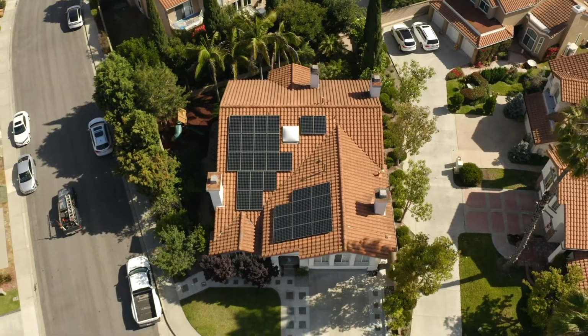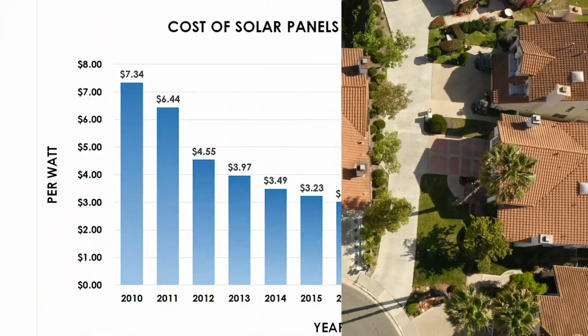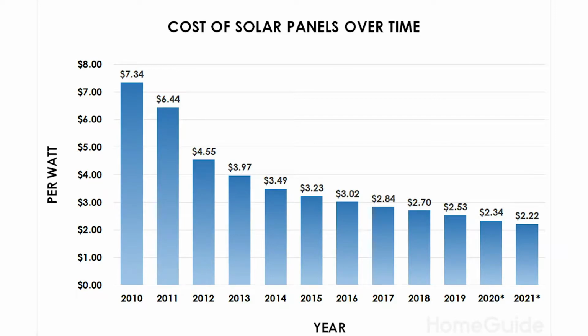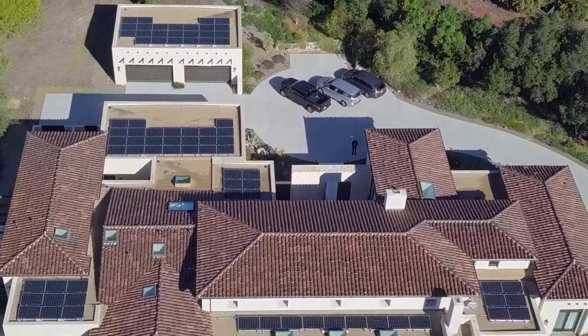The main reason for putting that solar tax credit into play was to make the installation of solar a little less expensive and hopefully bring down the cost of solar through volume, which it actually has. It's been very successful. The solar tax credit was initially only for commercial properties, and then in 2008 it was extended to residential properties as well.